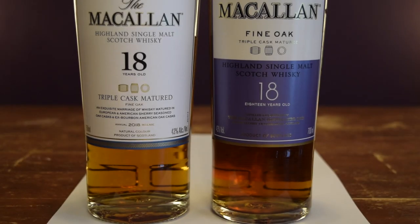So take a look at this old Fine Oak. This is back before they rebranded and changed the bottle design. Look at the color difference on this. Maybe you can come to some kind of conclusion of what types of casks they're using, how much first fill, second fill might have gone into the old release, and now what they're putting out in these new releases. These old Fine Oaks, I wasn't a huge fan of them. They were great whiskeys. Some people like them more than others. Of course, their sherry line was my favorite for sure.